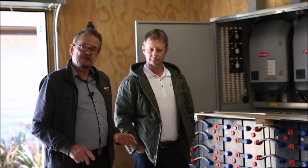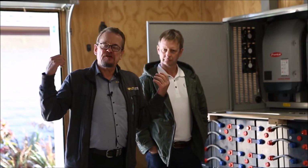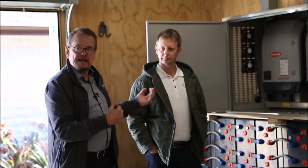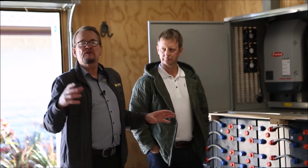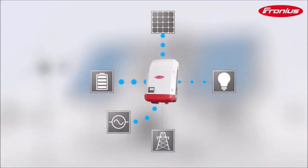That's another interesting thing we can do with a system like this. We can have, which you'll see in the drone shot, a large shed on the back of the property with another 40 panels. It's got another inverter, and that synchronizes with this system. So the brains of the system will take any surplus generated on the other building and put that into the battery bank. So that's another fantastic thing we can do with the Fronius mix.